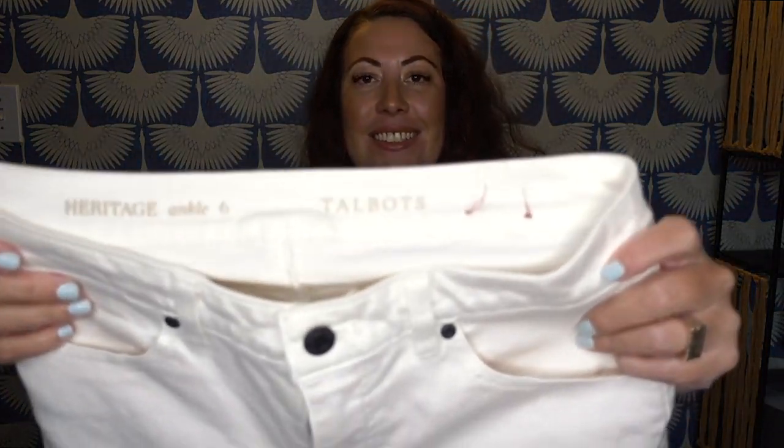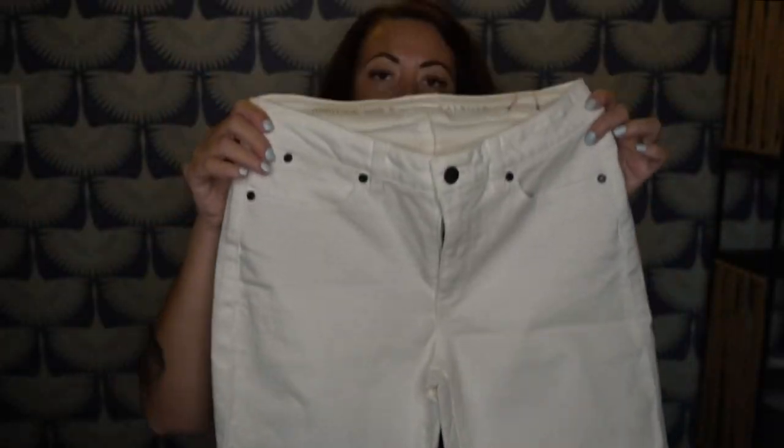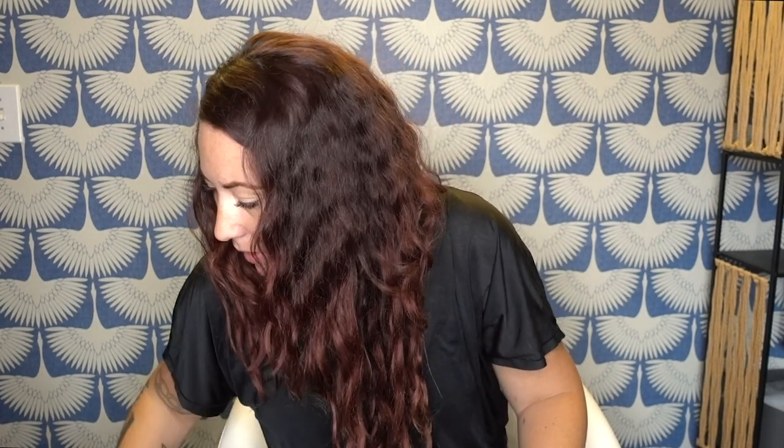These are Talbots jeans. They're white, which isn't my favorite thing to buy, but I double, triple check them. They seem to be no stain, so these are off to ThredUp. Although I will say, all the Talbots jeans I sent in, I've only sold, I think, one pair so far. So I don't know. Still testing the waters a little bit.